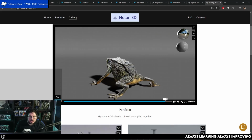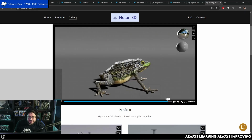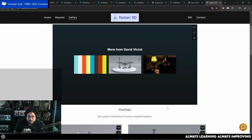What do I mean by this? You waited until the very end of the portfolio to show me a rhino. That looks quite nice, to be honest. It's not a bad model. This could potentially work on a game or something. But you wait until the very last 10 seconds of the reel to show it to me, and I don't even get to see a full turntable. It just stops there. So what the hell, man?